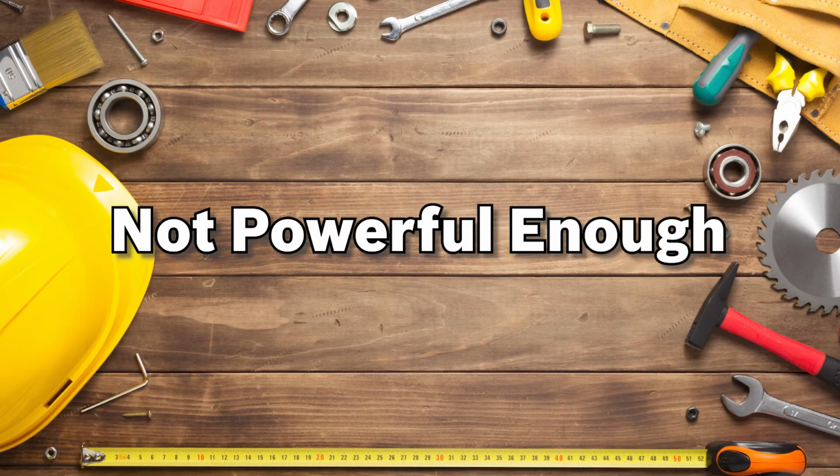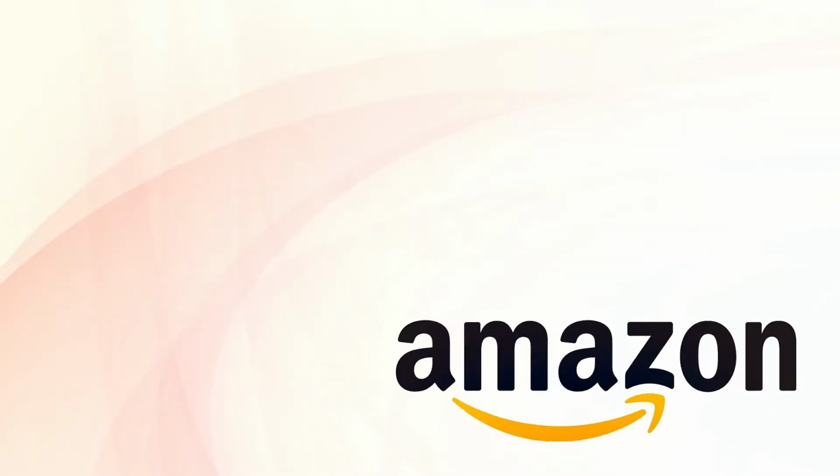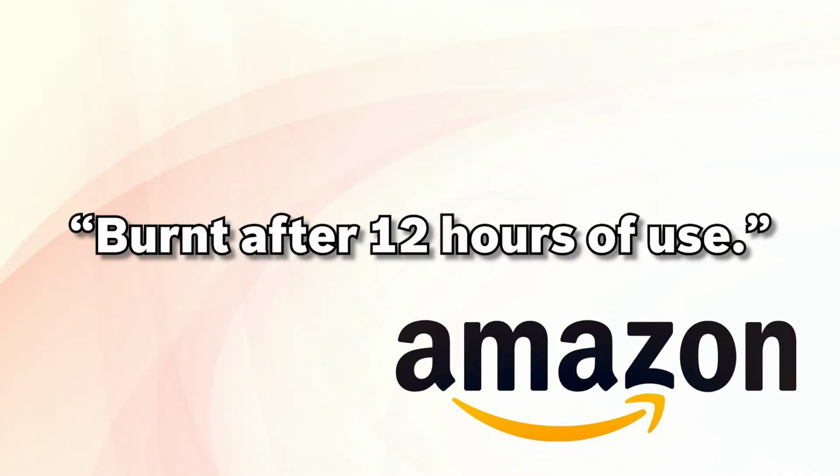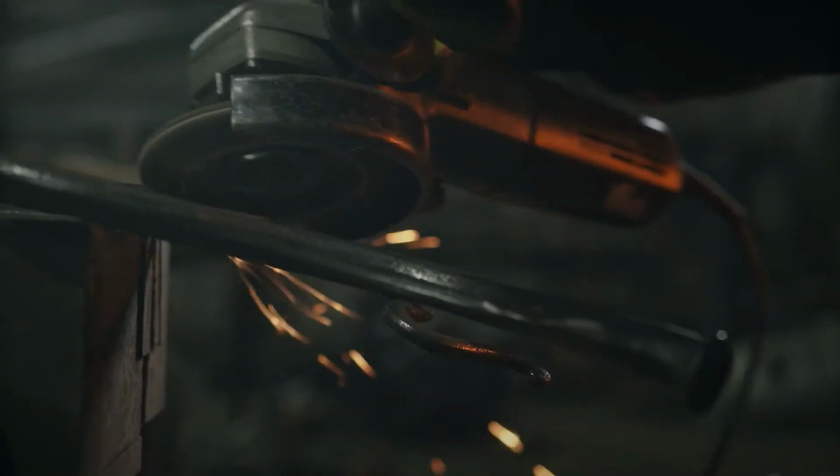Not powerful enough. These are some quotes from the owners of this power tool. 1 hour later. A puff of smoke, a flash of fire, and poof. Dead tool. Burned after 12 hours of use. Solution. Don't expect professional quality from a $50 power tool.